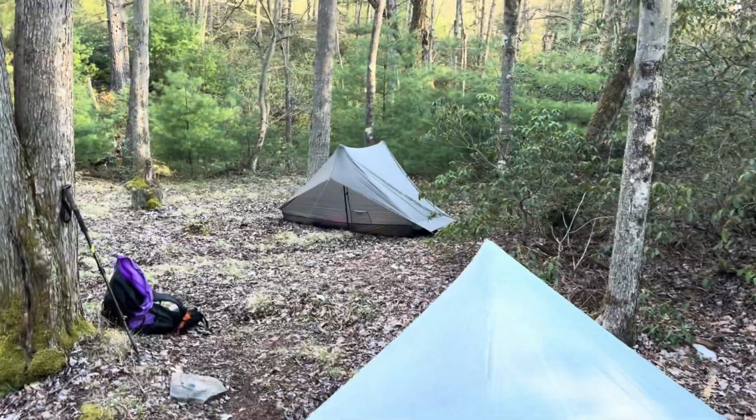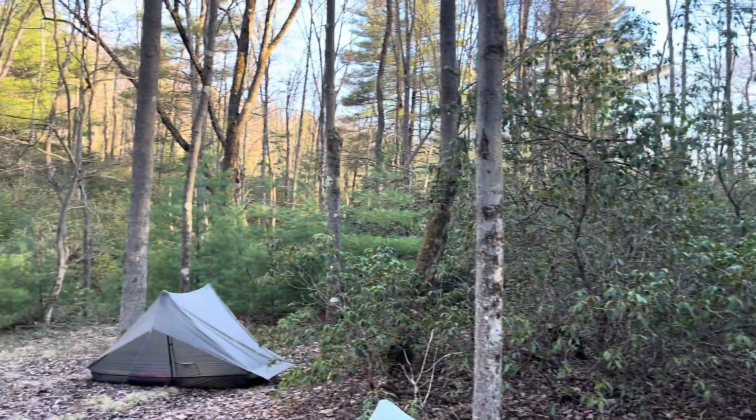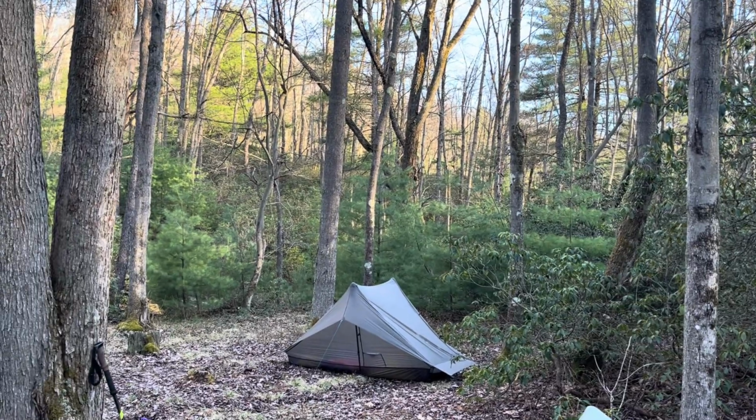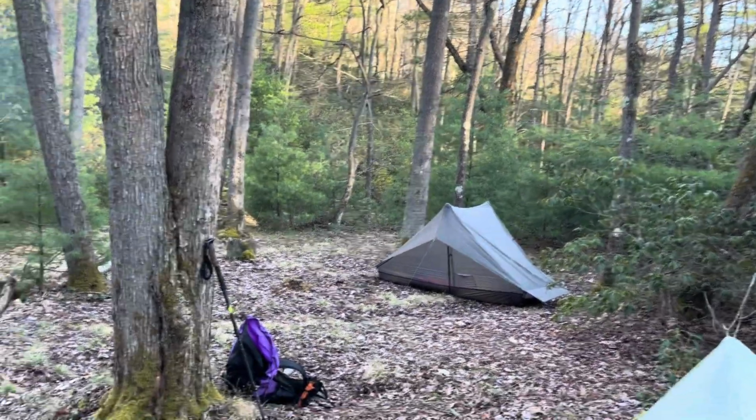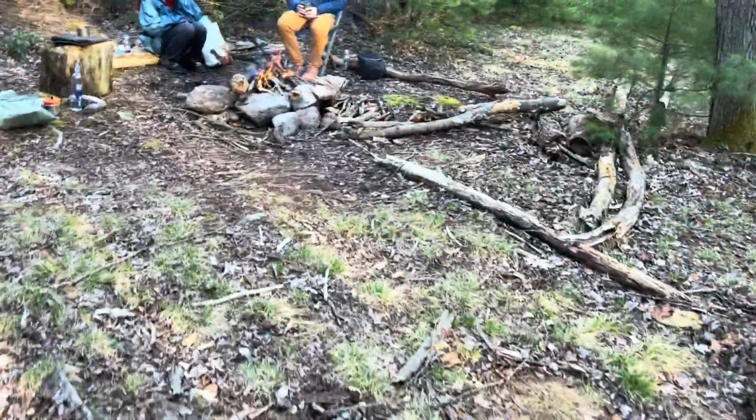Yeah, today it got up to 70 degrees, and at least it was sunny out. 70 degrees was the highest that I saw. It's in the 40s now, getting down to around 31 tonight. We got a campfire going here.